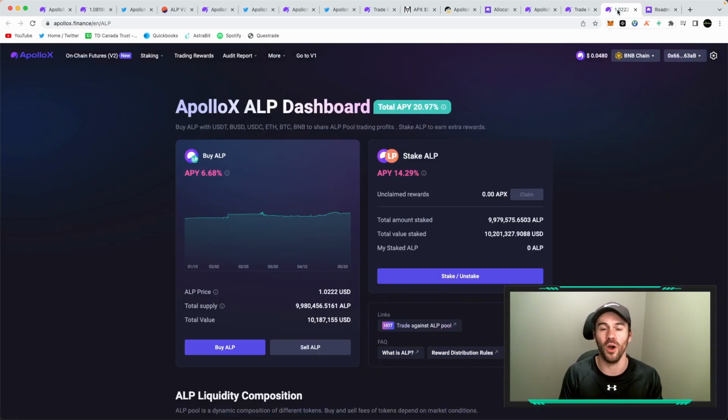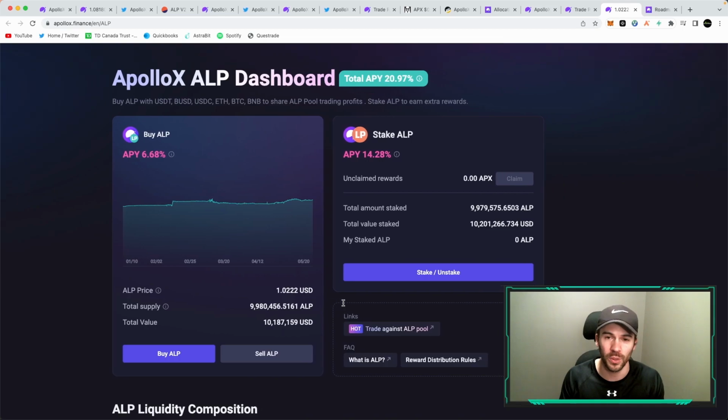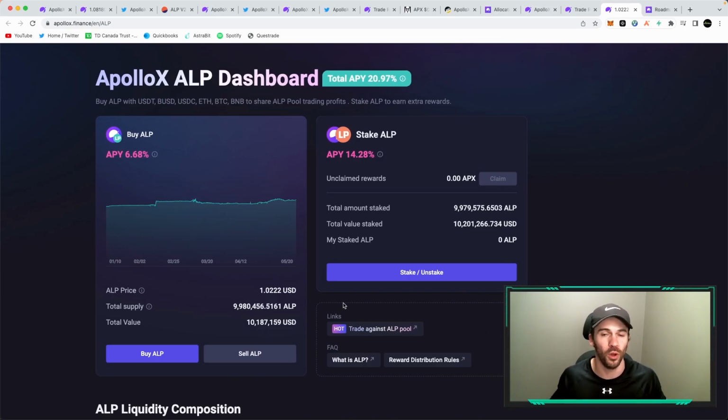Now, since we know about the APX token, which is that governance and utility token, we can also talk about their ALP token. Now, the ALP token is the liquidity token of this platform, similarly to GLP for GMX, as well as VLP for Vela. So as we can see right now, the price of ALP is worth around $1.02, and that of course is going to continue increasing as more and more people are trading.